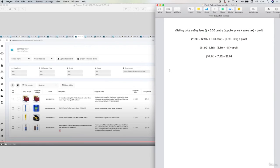So in this tutorial, we are going to go over the profit calculation formula and use it on a real example. So the formula is the selling price minus eBay fees plus 30 cents. Then you're going to take that and subtract it from the supplier price. And to that, you're going to go ahead and add sales tax. This will give you your profit.